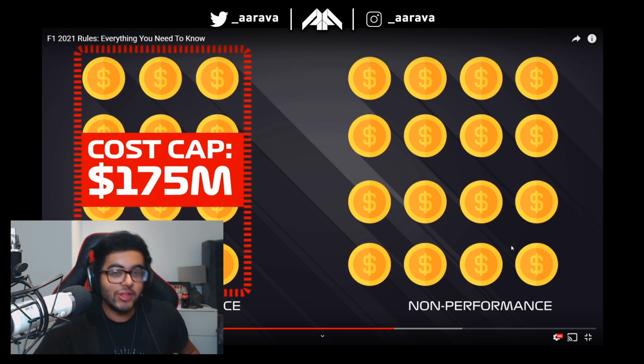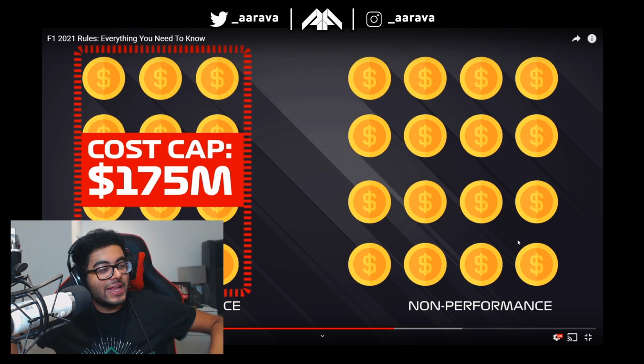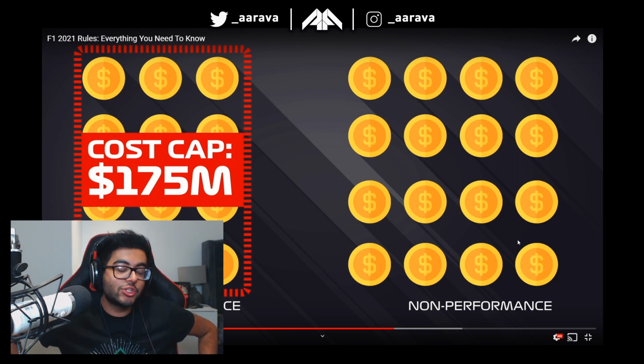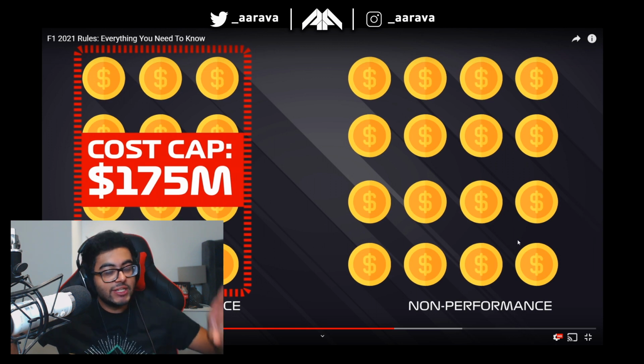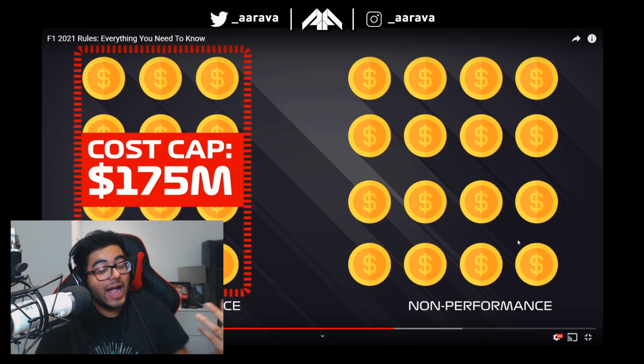Jean Todt did admit that in the press conference, and the midfield teams probably don't even spend that much on the car. So at the moment, it probably won't affect things as much as we'd all like, but it is a good precedent being set that this cost cap will probably only get smaller and smaller as we go on over the years. I think at the start here, to allow teams like Merc, Red Bull and Ferrari to agree to it, they had to set a cost cap around here, and they have agreed to it.